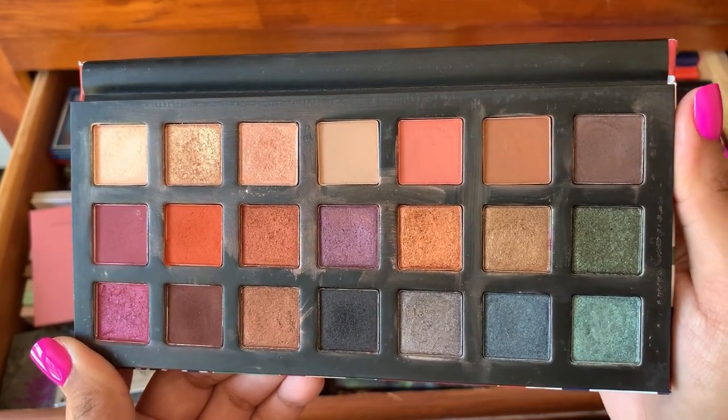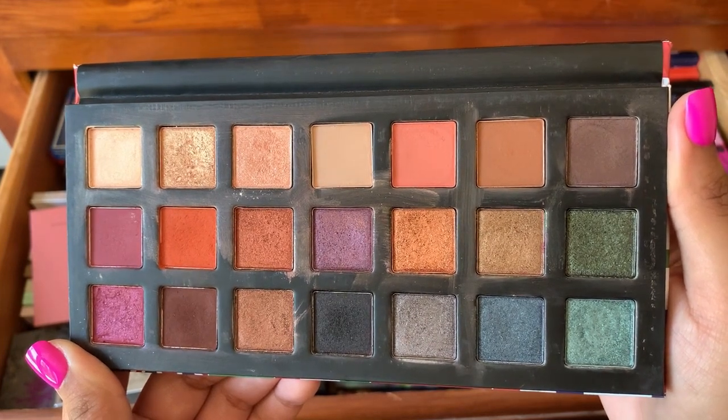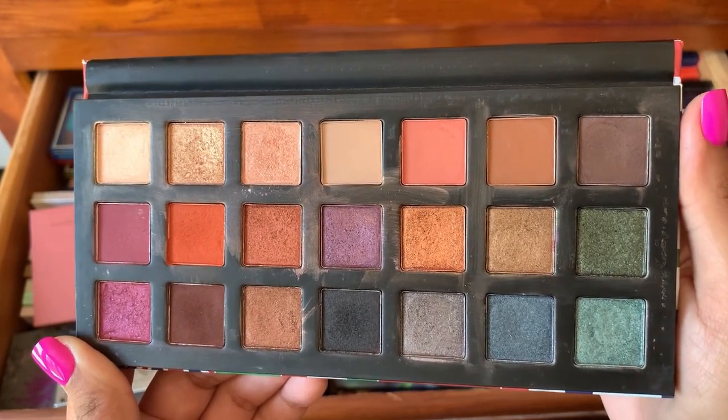Because I thought I liked it, but it is a lot of shimmers, and I am a matte girl. I really like my matte shades to deepen out the outer corner. We have mostly shimmer shades in this palette.